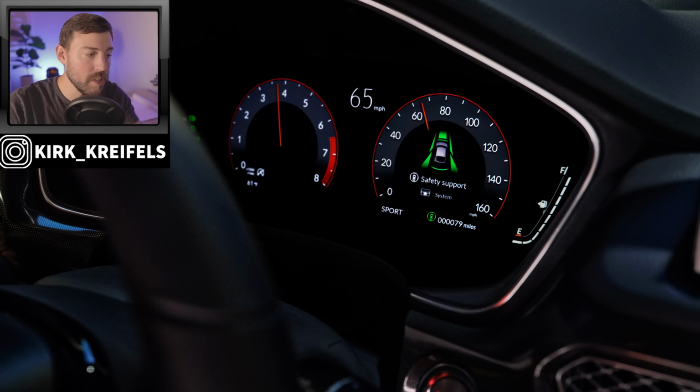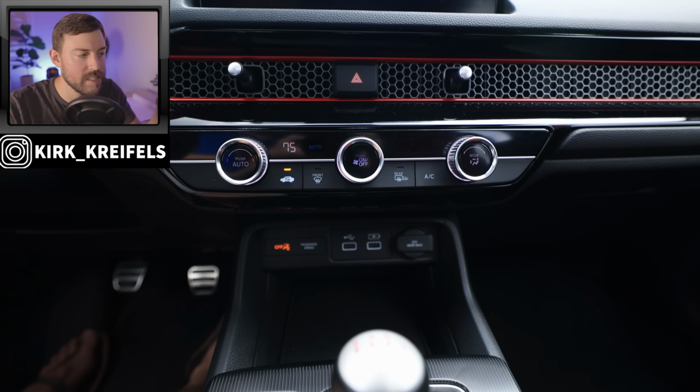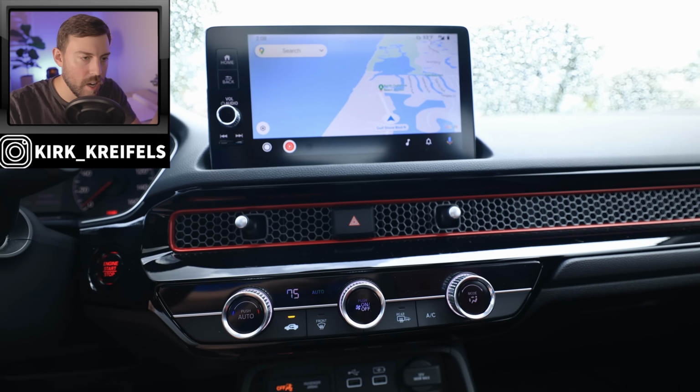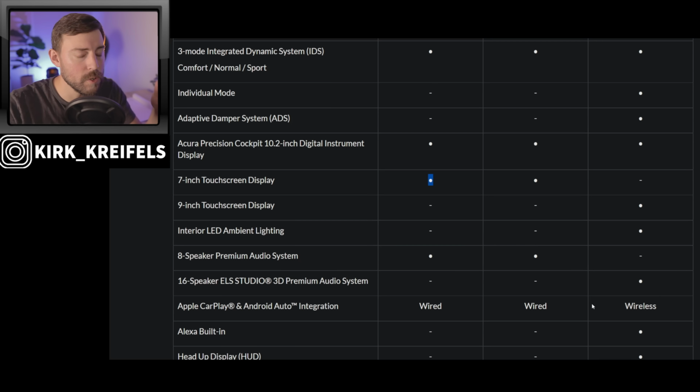We are getting a fully digital instrument display, or MID, behind the steering wheel. This is a 10-inch screen that we see in the Sport Touring and Touring models of the Civic, so that's really cool to see standard here on the Integra. Unfortunately, the 9-inch screen is not standard even on the base Integra. You're going to get the 7-inch screen. It does still give you Apple CarPlay and Android Auto on the A-Spec and base, but you don't get it wireless. The only way you can get wireless is by having this 9-inch screen.